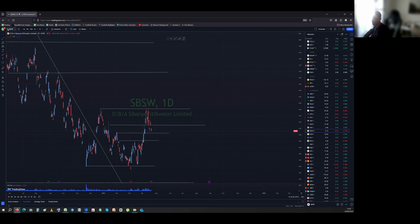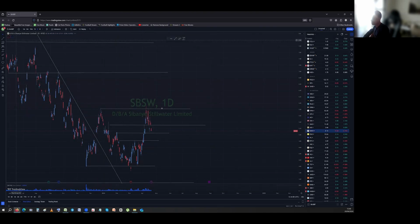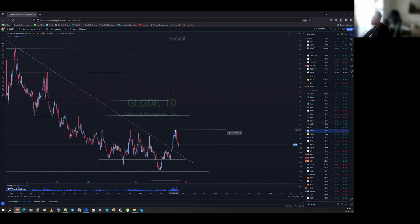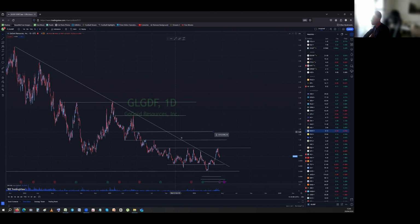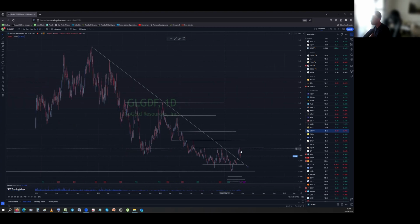Okay, finally, GLGDF. The last one from my portfolio. Look at that. Boom. This one I did trim at 112. By the way, I wanted to get rid of it for ages. I think my average is 126. I think I took out a fifth at 112, which is more than I usually do, right? Normally I do 5%, 10% max, hardly ever. But this is one that I don't like and want to get out of.